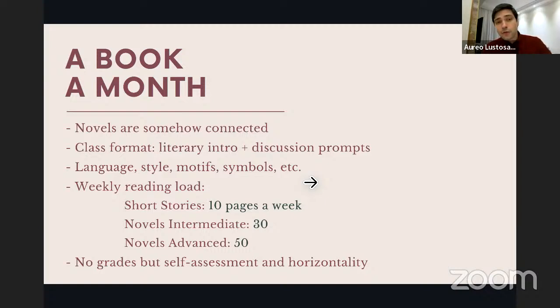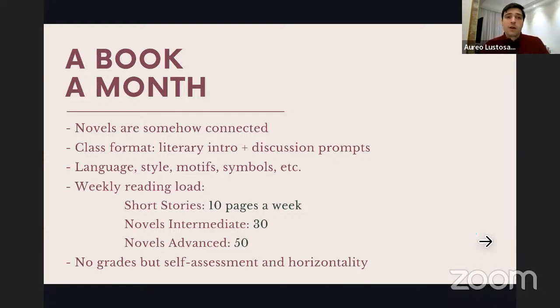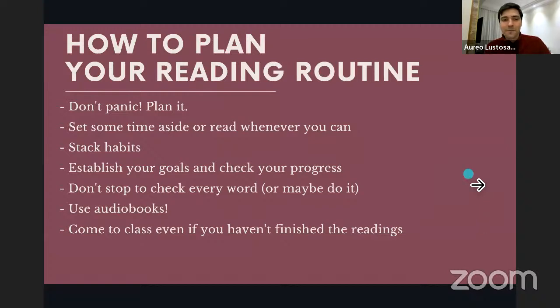We do not use grades. We prefer to use a horizontal didactics, so horizontal pedagogy of self-assessment. I think it's very important when we're learning languages and we're reading literature. We do it because we like, we do it for pleasure, we do it, yes, to practice, to improve, but it's not something that we would do with a very, very specific end in mind, right? So self-assessment, self-awareness of your own progress is extremely important, not only for learning language, for life, right? But we try to practice this in this scenario.